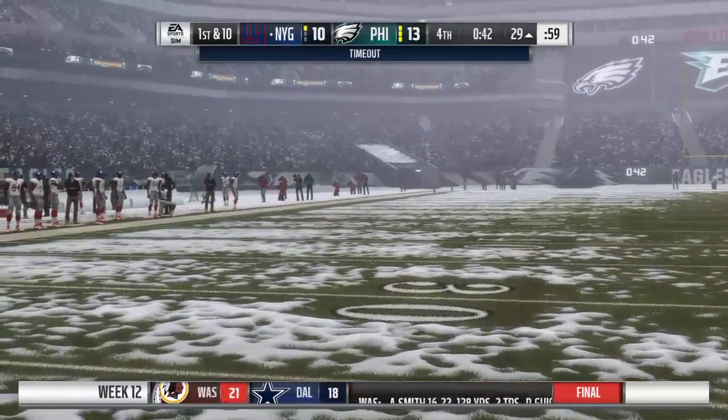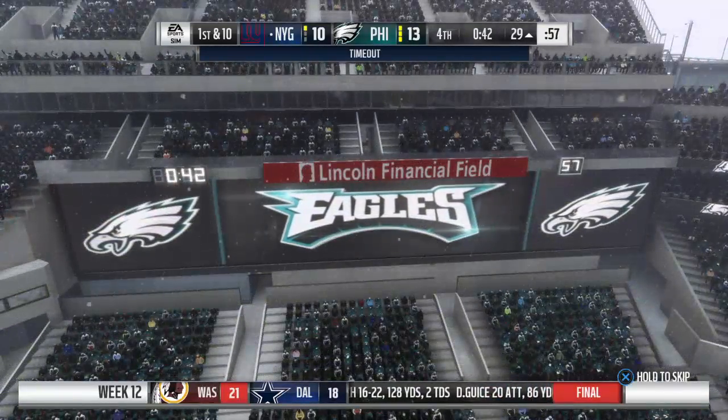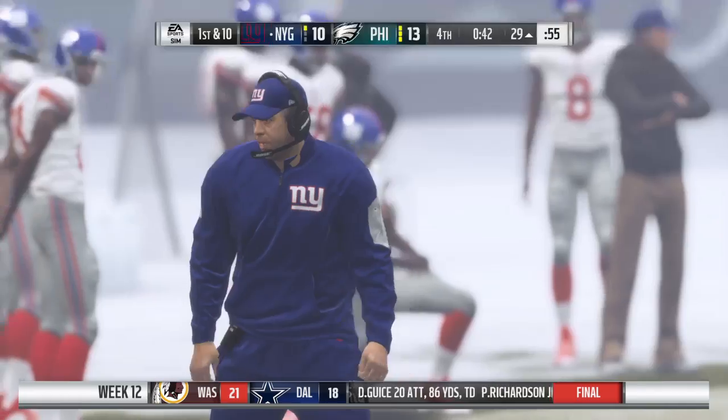Now with a play clock at 4, we're going to get a timeout called, as they'll stop it with just over 40 seconds to go in the game.